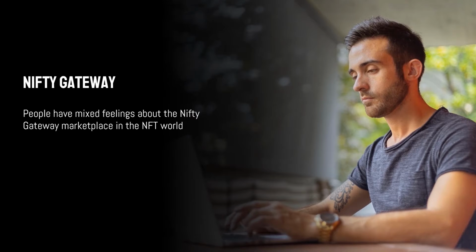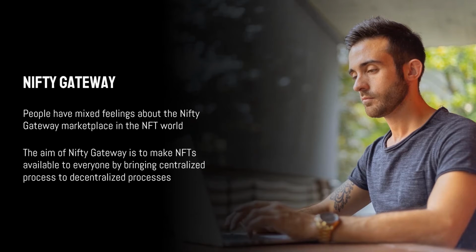Nifty Gateway. People have mixed feelings about the Nifty Gateway marketplace in the NFT world. It is different to all of the other NFT marketplaces because it allows users to make payments with credit cards. There's no need for a user to have a MetaMask or crypto wallet. The aim of Nifty Gateway is to make NFTs available to everyone by bringing centralized processes to decentralized processes. One of the reasons that people love NFTs so much is because of the decentralization. As a result, Nifty Gateway is not a really popular NFT marketplace.